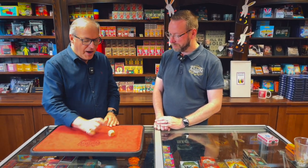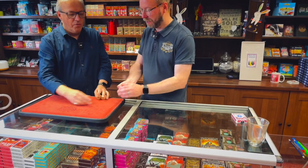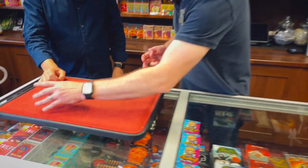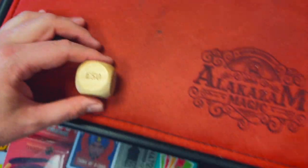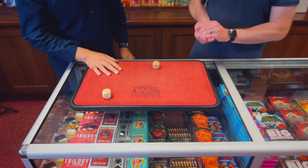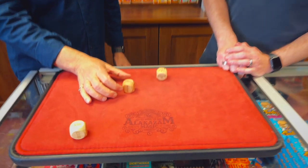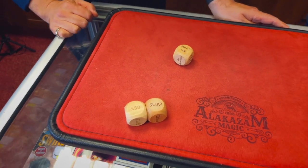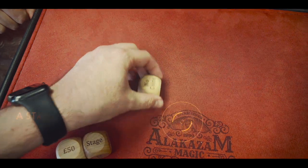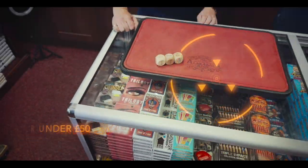So, Andy, I'm going to let you do the honours. Let's start with the value. Yeah, last time I did this, I didn't get very good ones. £50. All right, that's all right. It ain't bad. What are you going for? This is the performance style. Stage. Oh. Okay. This is the one that we all hate. No coins. No coins. Better. Cool. Okay, that's great. So, £50, stage, no coins.